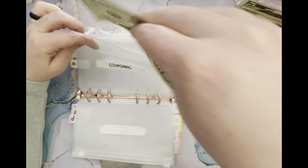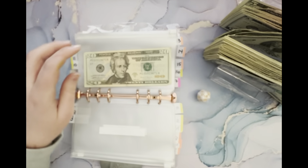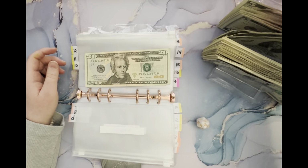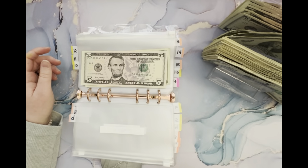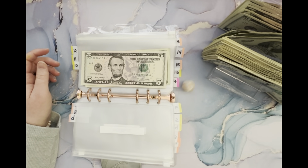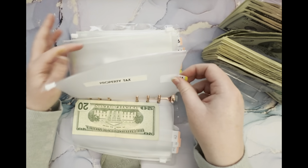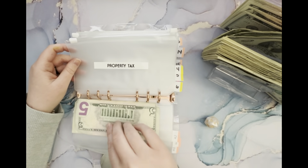Sometimes I think these are open and they're not. Oh, I'm doing it again. Okay, let's try again. The next is going to get a 5. 10. That's awesome. Couponing is raking in the dough. Another 4. I think this die is funny. I'm going to put another 5.